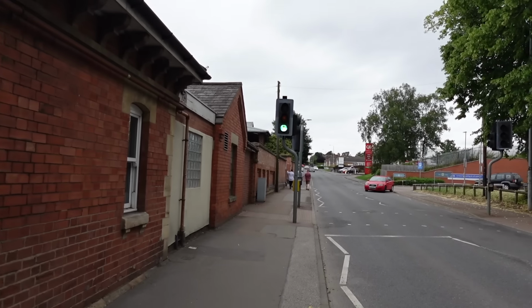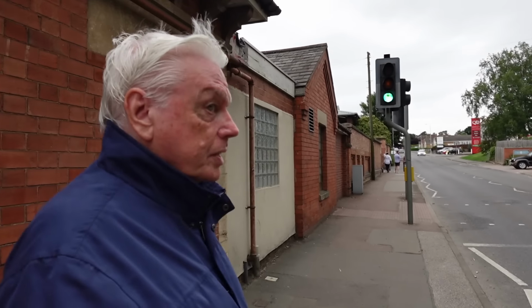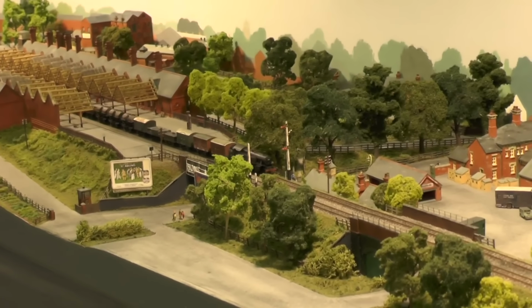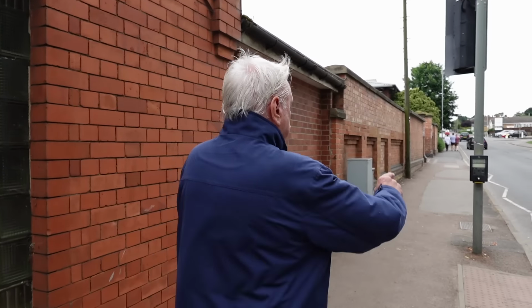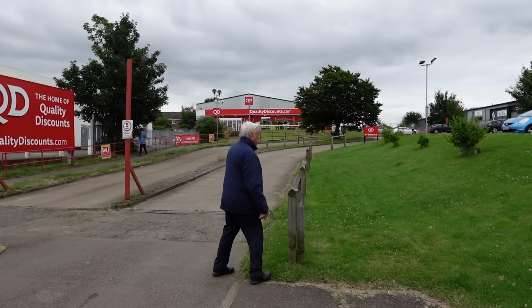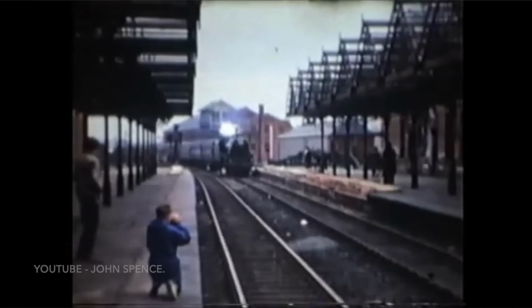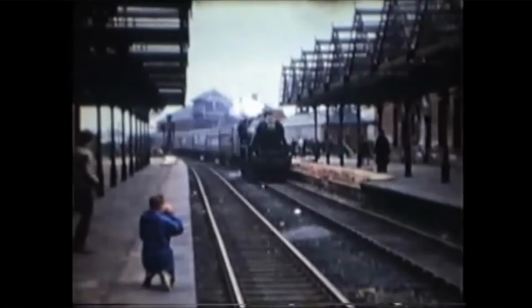The line went across here, would that be right, Dad? That's correct. Yeah, there's a very good model railway you can see on the internet of Melton North Station, and there's a very good model railway of Belgrave Road Station in Leicester as well. There's a bridge went over here, and the station was up there. It's a QD now, whatever that is. I've never even heard of a QD, but it's a QD. So there we go, Dad, that's the station site then. You wouldn't ever think there was a railway here now, would you? You wouldn't. A bit like Belgrave Road at the other end.